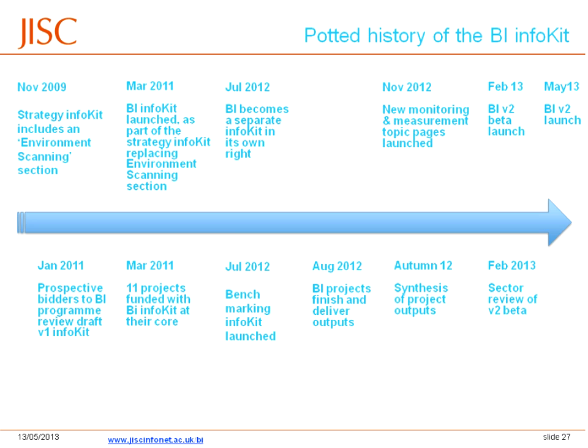But as I say, there was no real identity for BI or recognition of it as an agenda in its own right. But that had really changed by 2011 when we started to think about refreshing the strategy kit, and BI very much was on the agenda by then. And so we really changed that environment scanning subsection into a dedicated BI resource, but within this strategy infoKit. So it didn't really exist in its own right, purely as part of another resource.